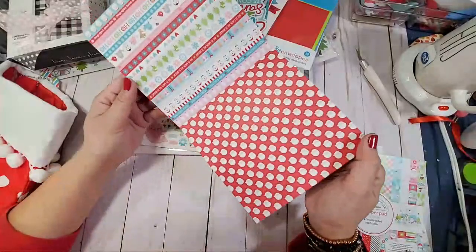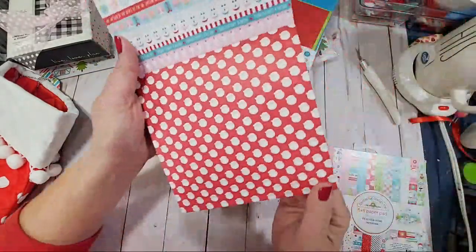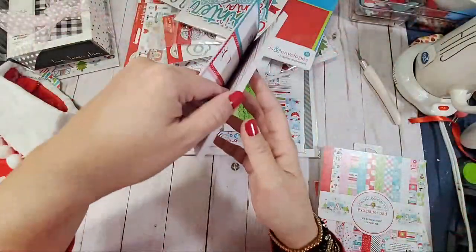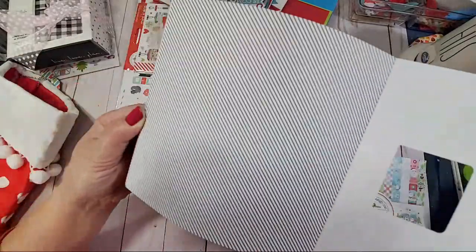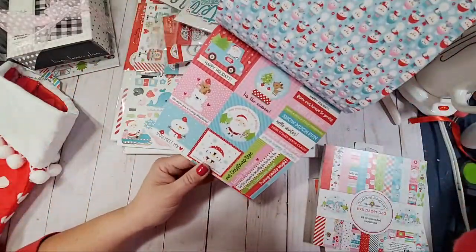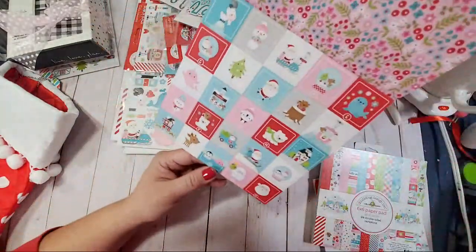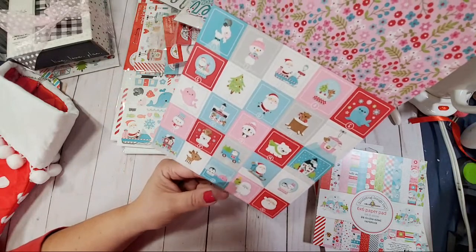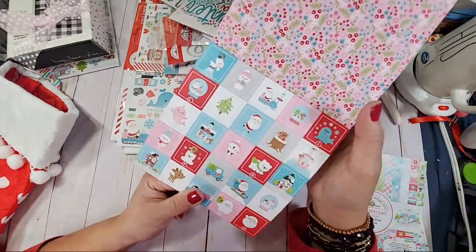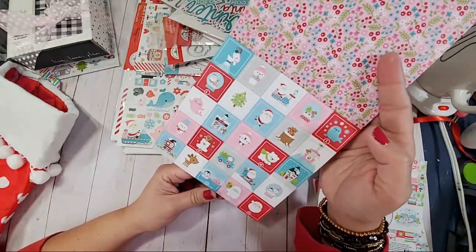Oh no. Look how cute. I want to use these for sentiments. The Santa face. I don't think you can see it very well, but we're going to go through the big one. This is the black and white stripe. We're going to go through the big one so you can see it better. But man, these are cute. Look how cute. This would make the cutest tiny super small advent calendar, wouldn't it?